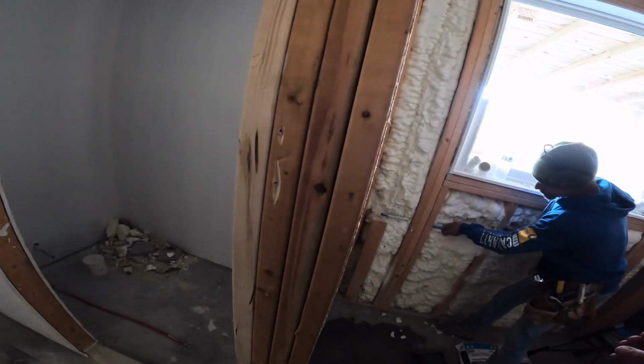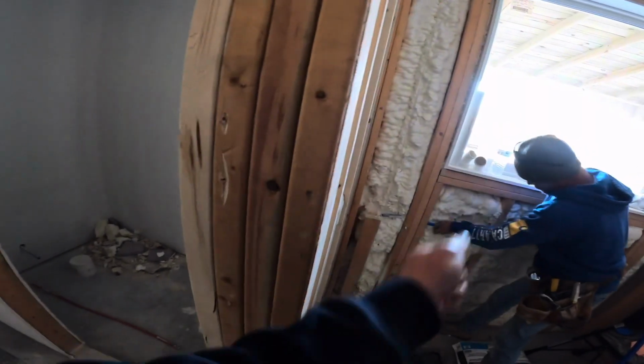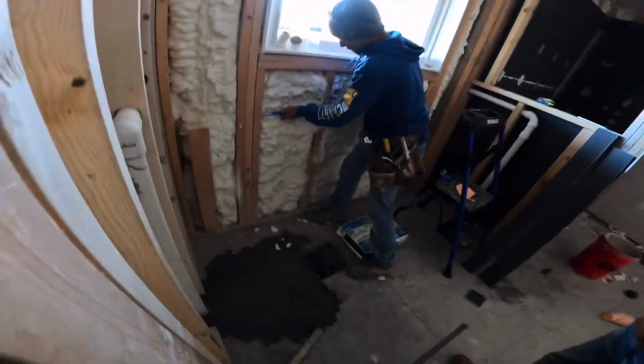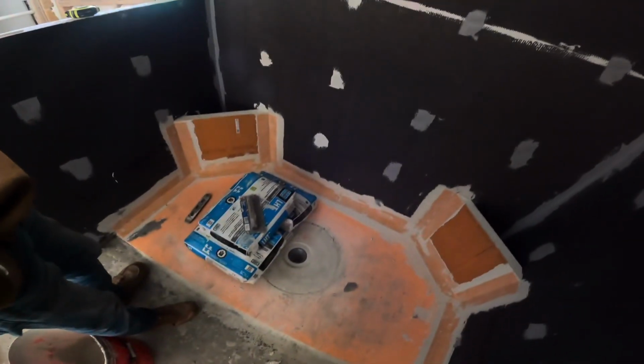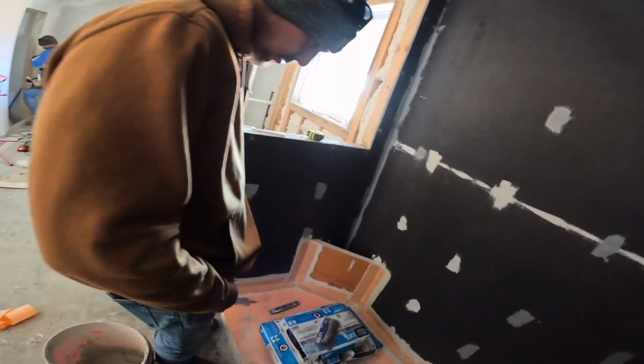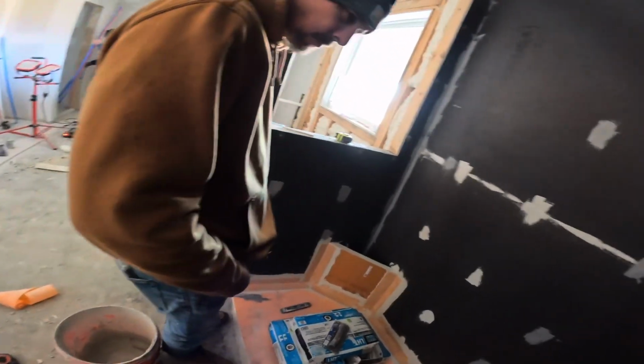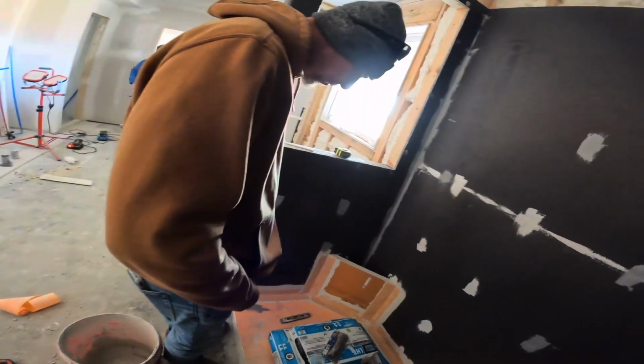And the fitting that they use right there has got a bushing, like a rubber bushing. So the pipe will slide in it, but it still seals to it, you know what I mean? So that's what he'll use. Look at that drain. He did a good job on that too. These will get stone, white stone on top of them. The whole shower is white tile.